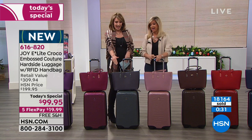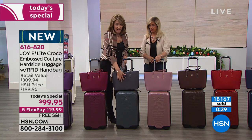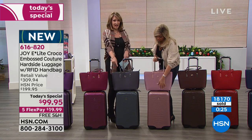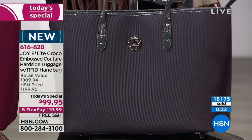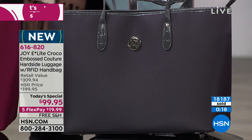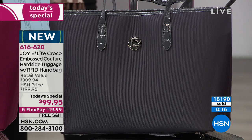It's RFID. This has something called Tough Tech technology. It's literally made out of the same stuff that bulletproof vests are made out of. You can't puncture it or wear it out. It's abrasion resistant, lightweight, 1.2 pounds. You'll use this all the time, especially cruisers.